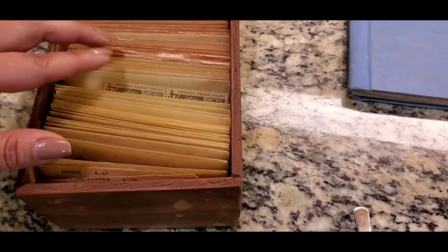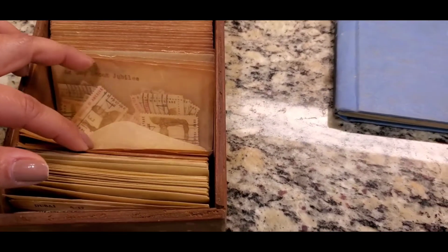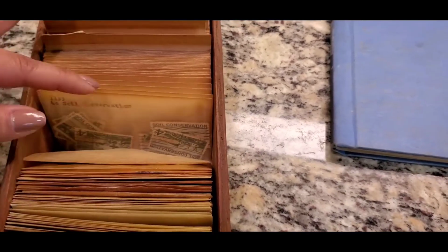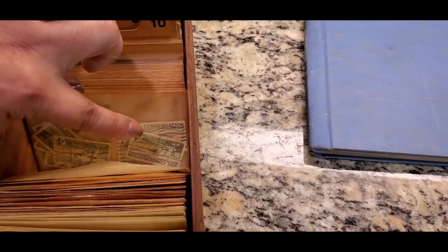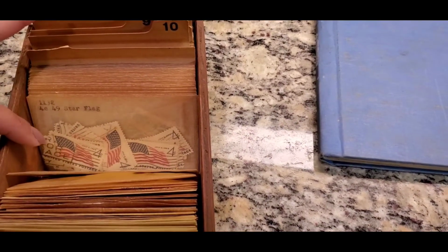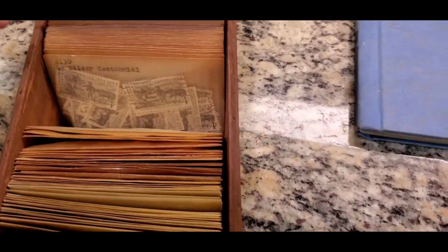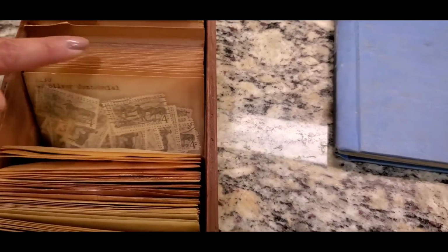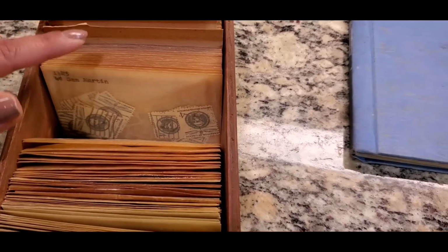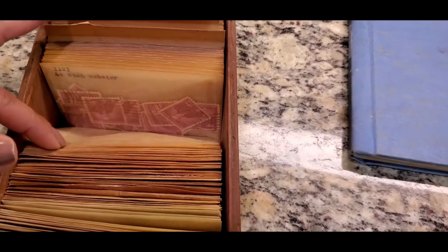What do you guys think? Are we on to something here? Did he find a gem? You see what I mean? Some of them have the used marks on them. So from what I had read, it means that they're canceled out, but doesn't necessarily mean that the stamp has lost value. It actually, in some cases, even means it's worth more.